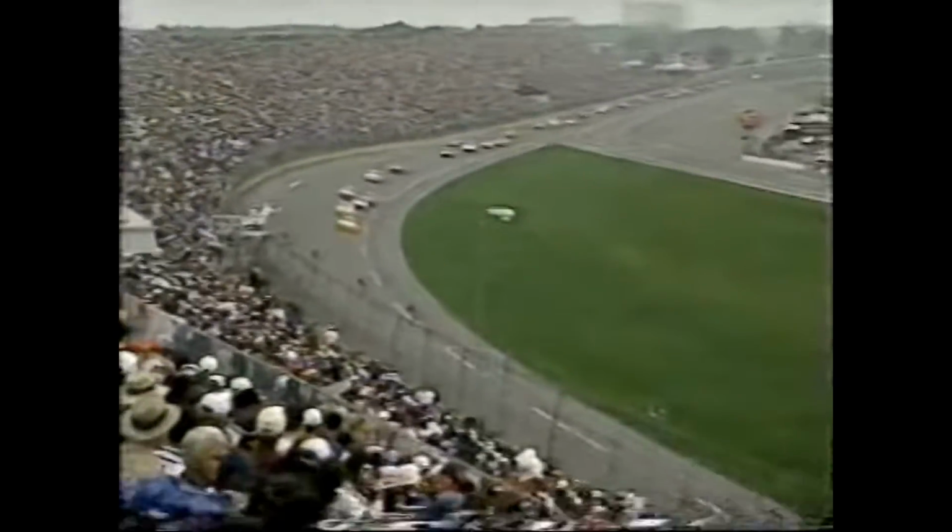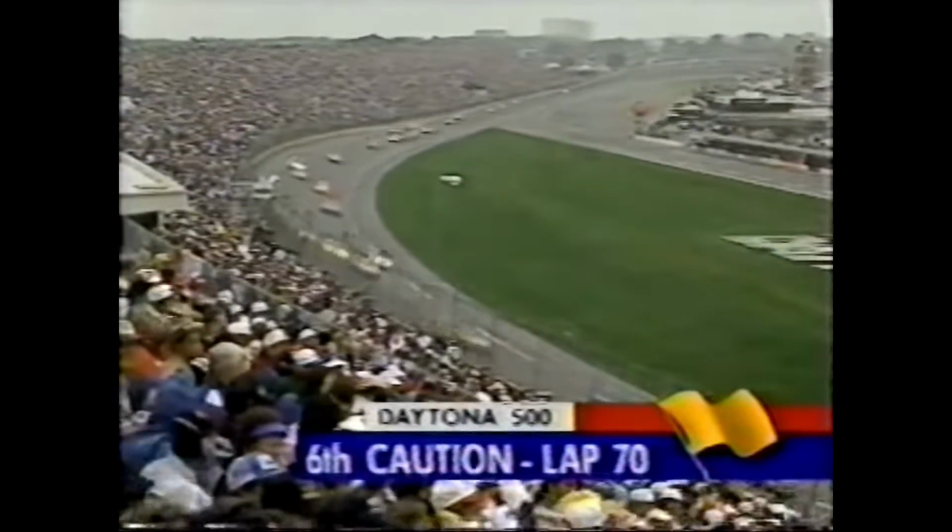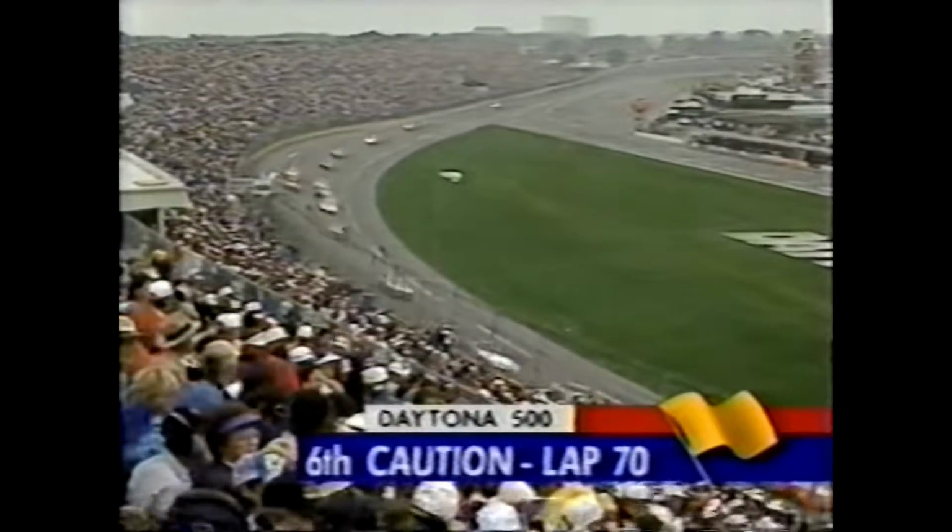Coming to lap 69, complete. As they come to the stripe, Jeff Gordon comes across first, Marlin second. Bodine is third, and look dead even between Schrader and Earnhardt.